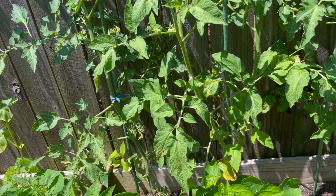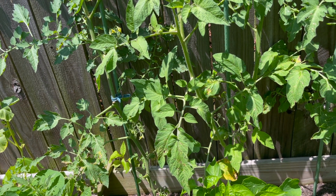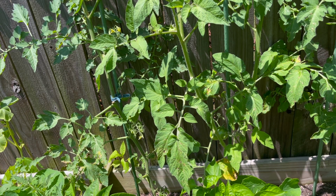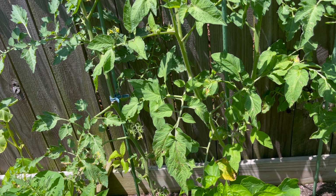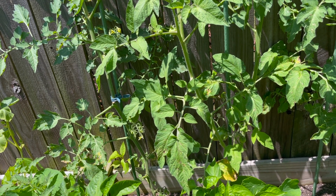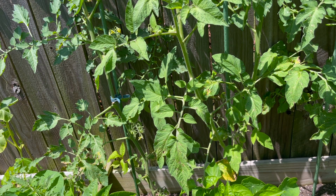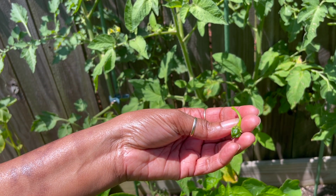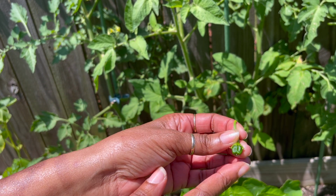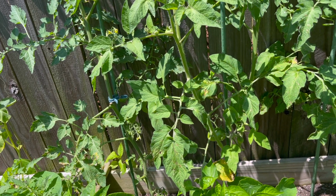Oh, I just broke it. Oh, I'm so mad. I just broke the pepper off. A little too heavy-handed with it. But I don't know what kind of pepper this is. The stick says giant marconi, but I think it's a bell. Might be a poblano. The one beside it's a poblano. I can't tell. It looked like a bell pepper the way it's growing. So we'll see.